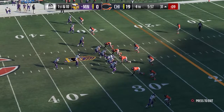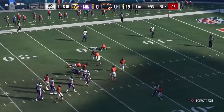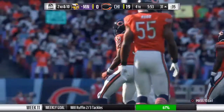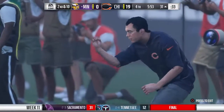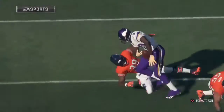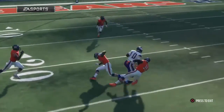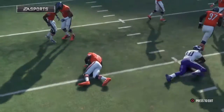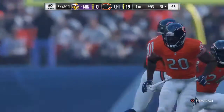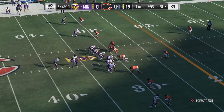Let's go. 3-19. And it pops free. The collision there jarred the ball loose and brings up 2nd down. Second down now after the incompletion. Here we go now.